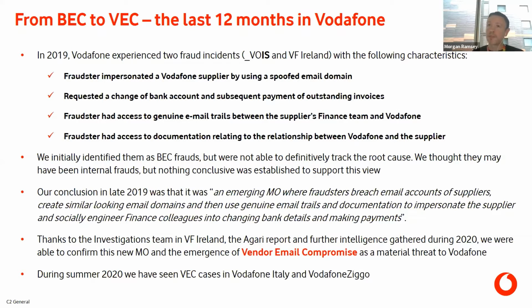So we looked at those and we just thought, well, it looks like some kind of BEC, but maybe it's an internal fraud. And we weren't totally clear on what we were seeing. That's because at that point we weren't so familiar with this vendor email compromise type of attack, and we actually wasted some time as a result, trying to understand if it was an internal fraud, because that was an obvious conclusion to us, that if they've got all those emails, all those documents, it's either an internal fraud in Vodafone or an internal fraud at the supplier. And what we now know is that it was neither.